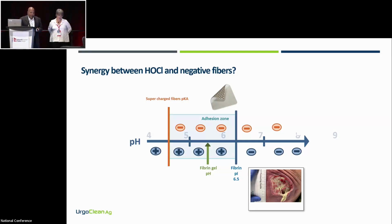This graph is interesting because not only when you use Vashe, you charge the slough as you make it more positive, but it also works on the necrotic tissue. So it makes Urgoclean Ag's job a bit easier. That's a way to look at it.